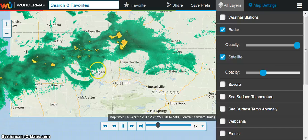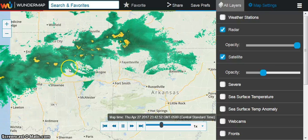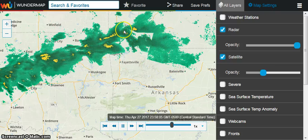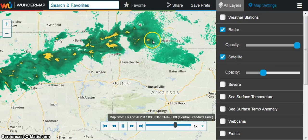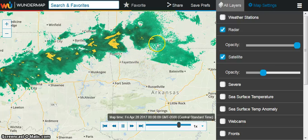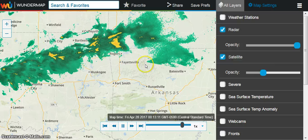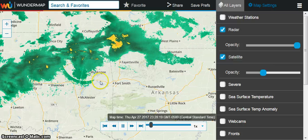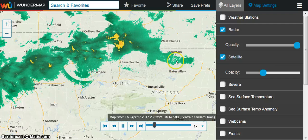This is Arkansas, where these are showing up. That line, this line right there. This is obvious, some kind of weather manipulation going on. The stark lines and circles that are very apparent. See right there? I mean, you can see it, I can see it.